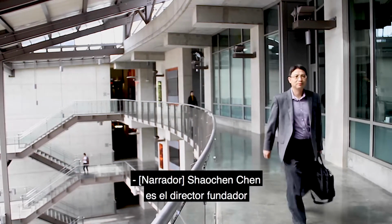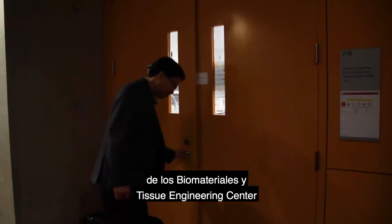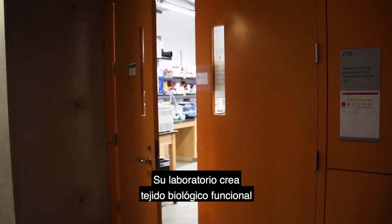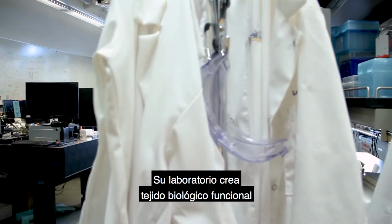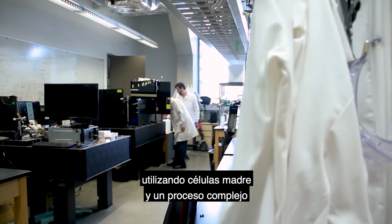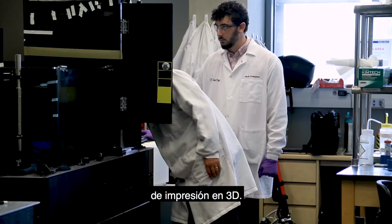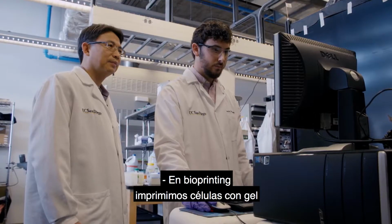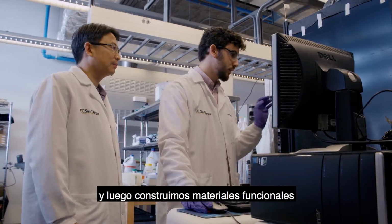Shaochen Chen is the founding director of the Biomaterials and Tissue Engineering Center at UC San Diego. His lab creates functional biological tissue using stem cells and a complex 3D printing process. In bioprinting, we print cells with gel, and then we build functional biologically active materials. So in the case of heart, when you print this tissue, it can beat. It's not just a plastic model.